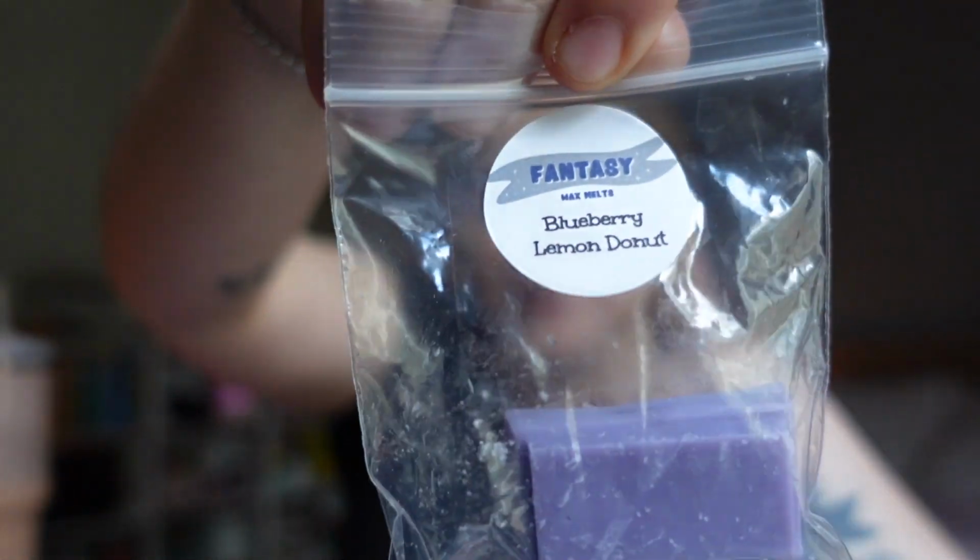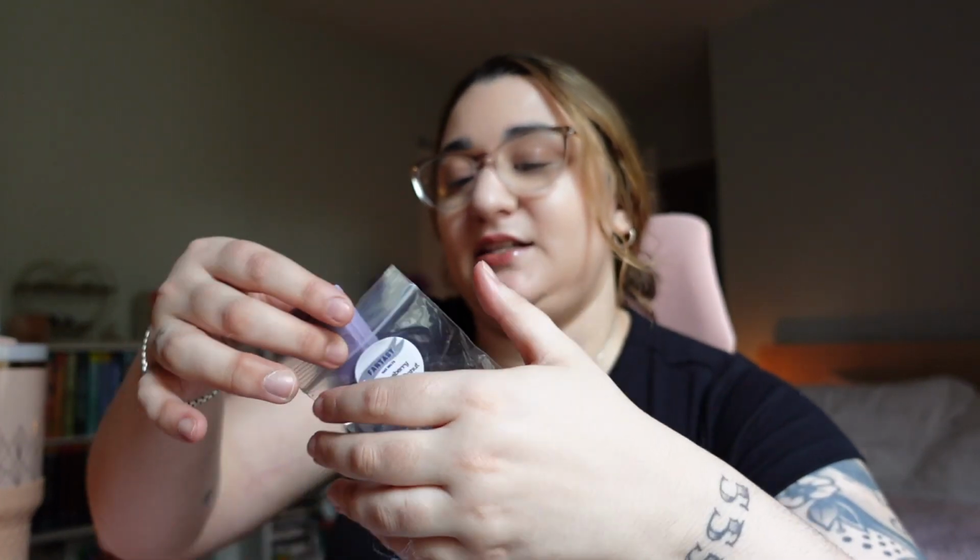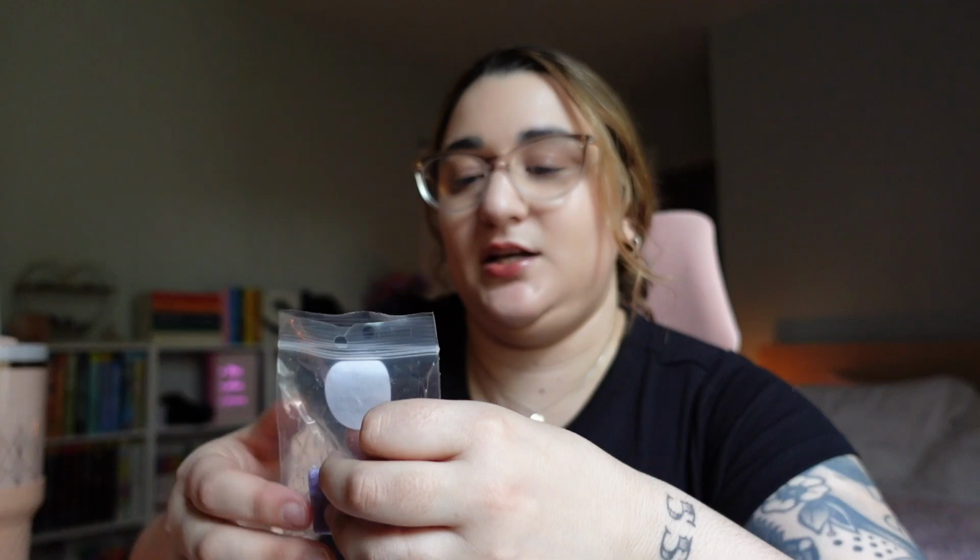I also got blueberry lemon donut. This is really good. I love a good blueberry lemon combination. This one is done well. Yeah, really good. I mainly smell the blueberry and the lemon and not so much the bakery of the donut, but I think that's something that will come out when it's warmed up, as things do.